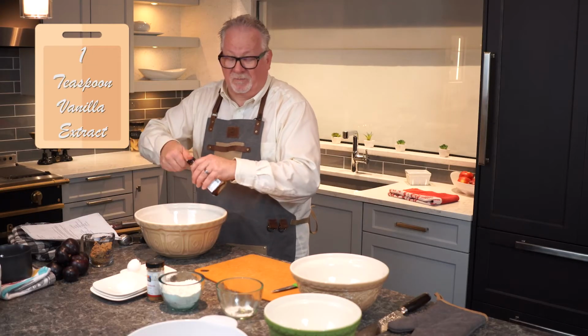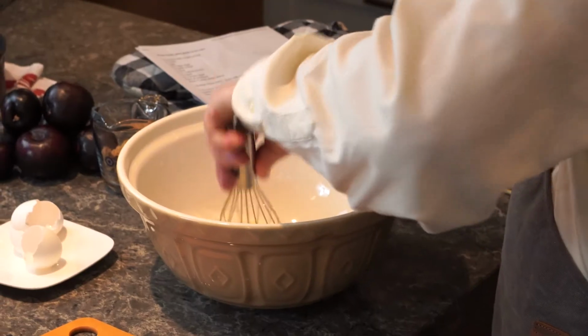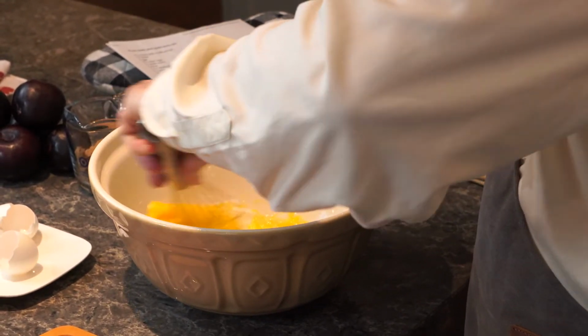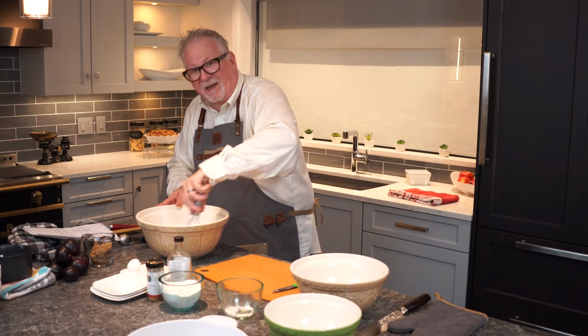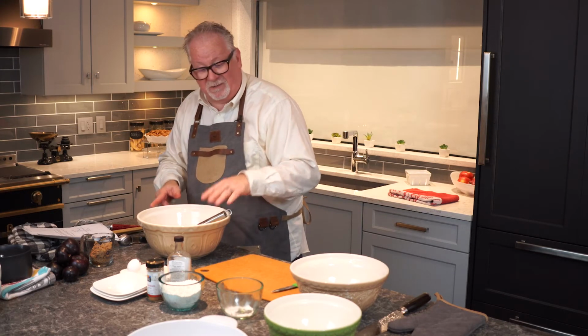Now you can use a mixer for this, but I tend to love my handy dandy whisk, and I love to just mix it all together until we can combine it all to this delicious looking yellow color. That's when you know you're going to have something delicious to eat, when you get this as your base when you start out.